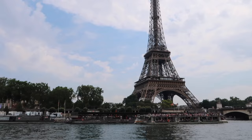I think we're going to pass by it on our dinner cruise later, so we'll get a view of it then, but it's just so pretty. This is the best spot to see the Eiffel Tower. It's literally empty, so you can get the best pictures, and all you do is come down these stairs from the main street.